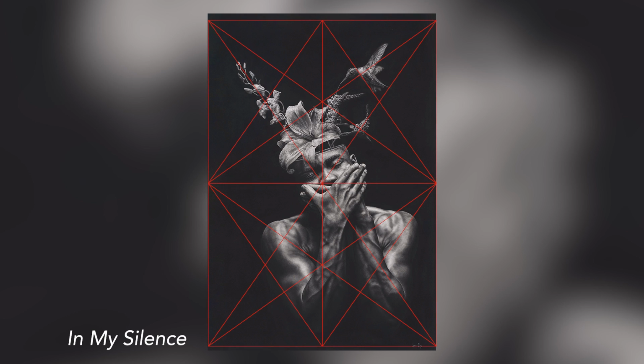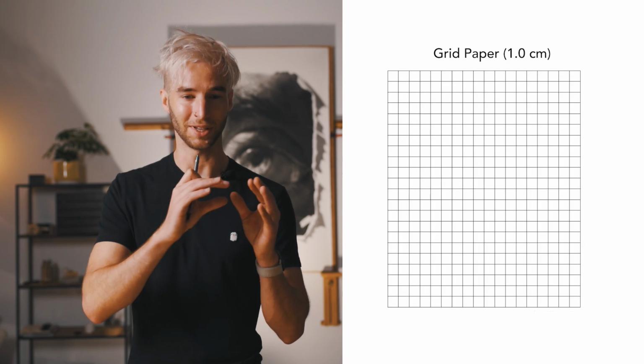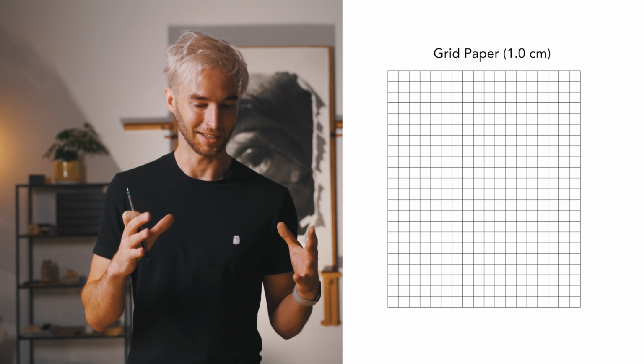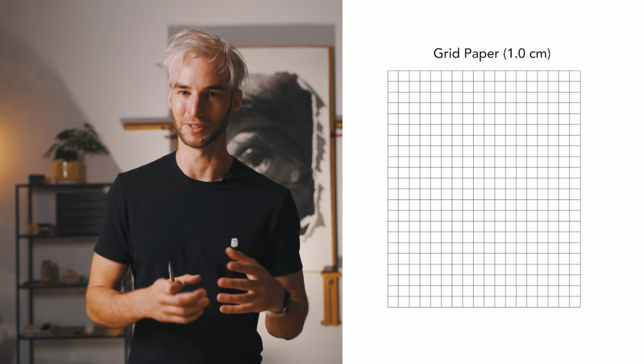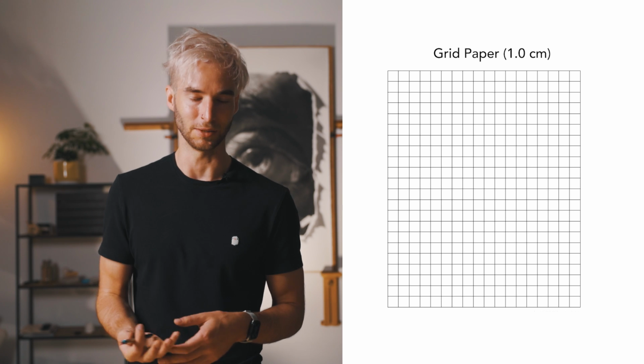Often when the composition already feels good, and I check it with the grid, things are already intersecting with the grid at key points. This kind of overlaps with the gridding method, which I haven't really spoken about much, a way of just gridding your page and your reference to try and get your proportions correct. When I just started out, I was using a 1 centimeter grid, and that was so slow and arduous and stagnant, but it did help me get a bit of confidence knowing that my drawing would at least be in proportion.